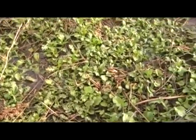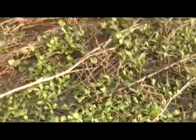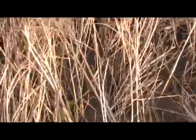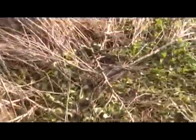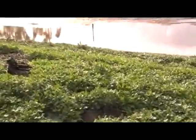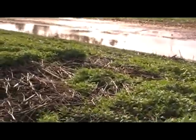Amongst the chrysanthemums and the other weeds, all through this area here. This is all wet and soggy and muddy and full of water. There is a stream flowing down the middle, and the road is soaking.